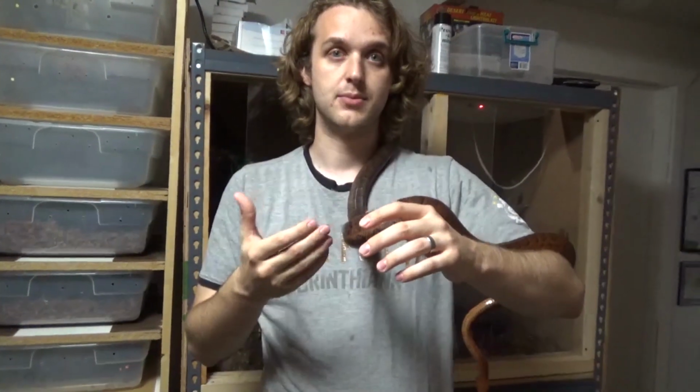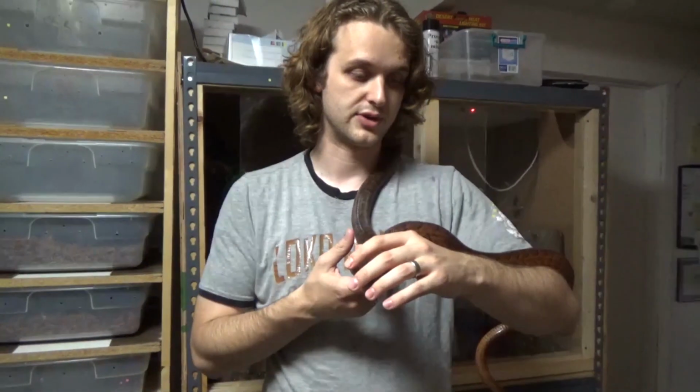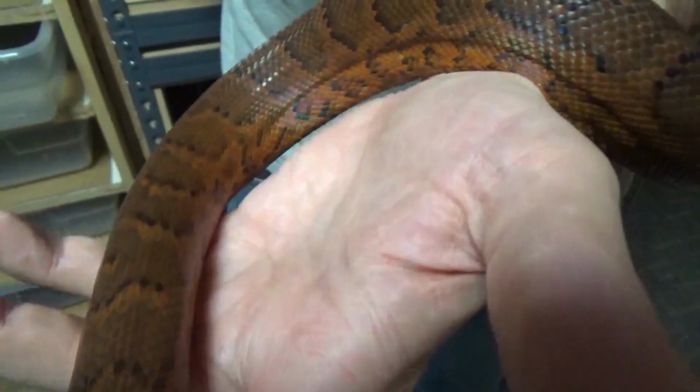Obviously, the red ones, the more red you get, the more sought after they are, but the whole range is just a beautiful snake. Really unique pattern for a boa. If you want to zoom in close, they have these really triangular heads, and then the pattern is just really unique.